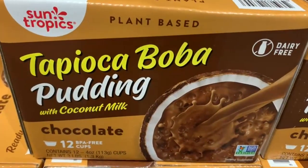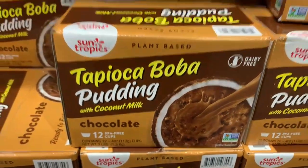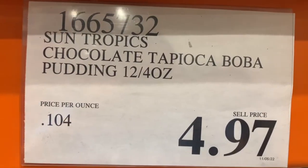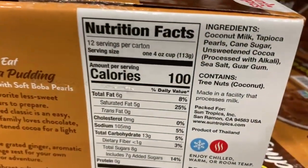And last but not least, we have this tapioca boba pudding with coconut milk that is on clearance price from the brand Sun Tropics. It's a dairy-free product, currently going for $4.97. That's actually not bad considering you get 12 cups in here.